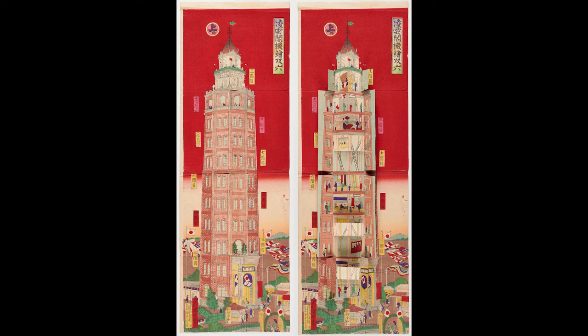Really? Was there ever a time when this became the symbol of Tokyo, like the Eiffel Tower subsequently became for Paris? Absolutely. For a long time, it was very much the landmark of Tokyo.